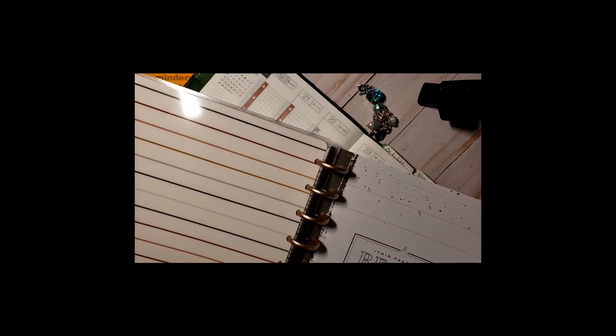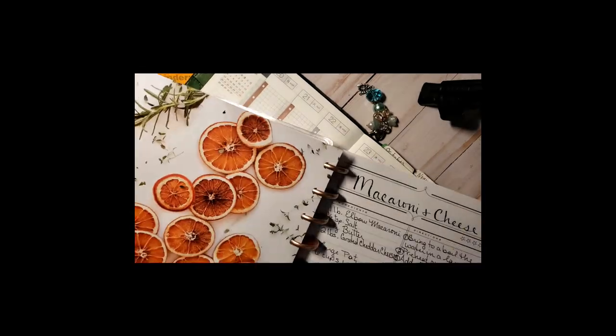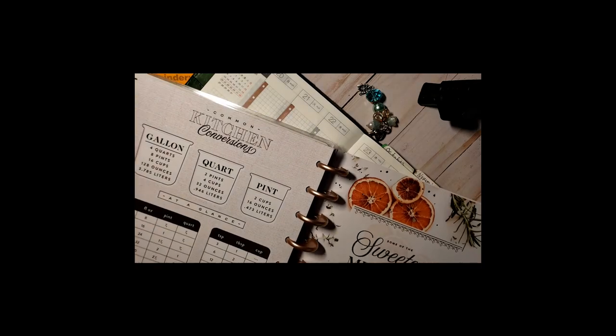Let me see. Oh my god. It's just a happy planner. So I have macaroni and cheese. No pictures. No prettiness. The planner itself is really pretty. It's kind of plain though, because they made it plain because people like to decorate.